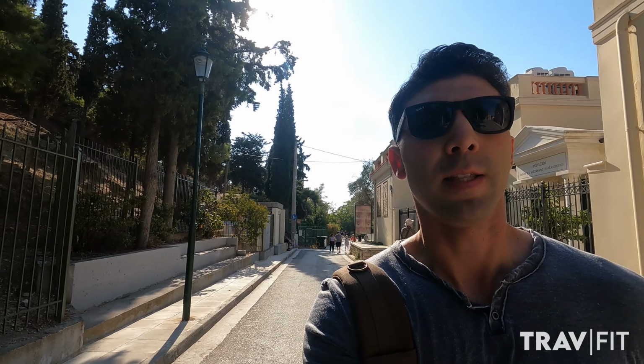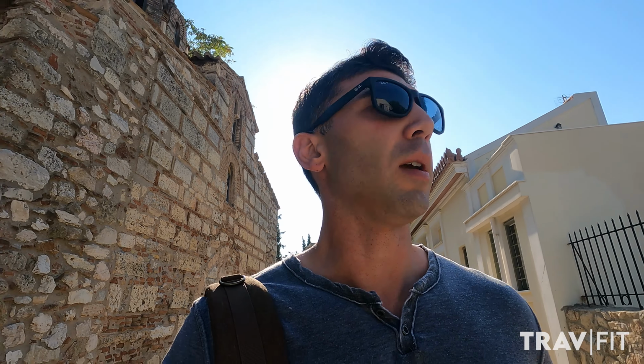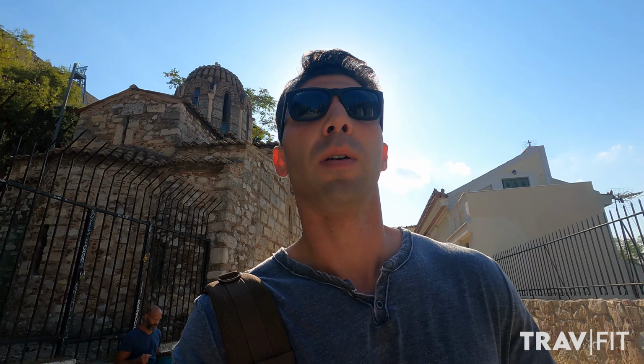Staying in a good hotel that's near the Acropolis, if that's something that you want to see, is going to make things super convenient for you. My hotel is literally a 10-minute walk. For most of it, you have a view of the Acropolis as you're walking towards Plaka. So picking where you're going to be staying is going to be very vital in determining what kind of experience you have. So we're almost there.